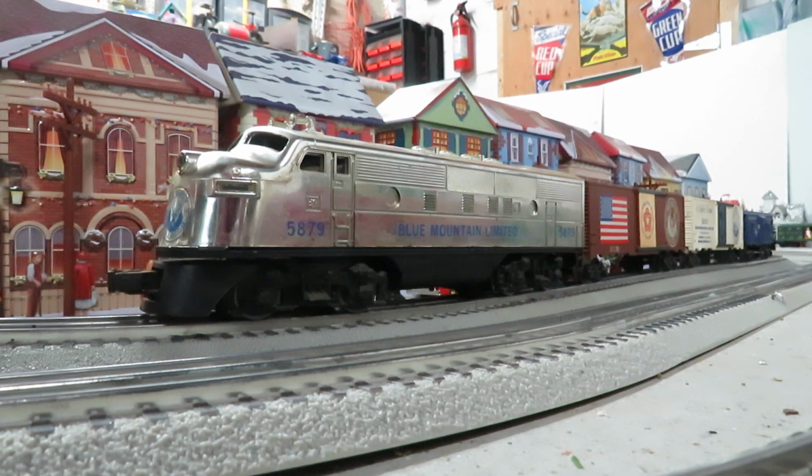The caboose is obviously the Lionel caboose that's been decaled over. The only damage is the caboose is missing the smokestack, and it's also missing one brake wheel, but it does light, and I can get replacement parts for those. So I thought we'd take it for a spin.